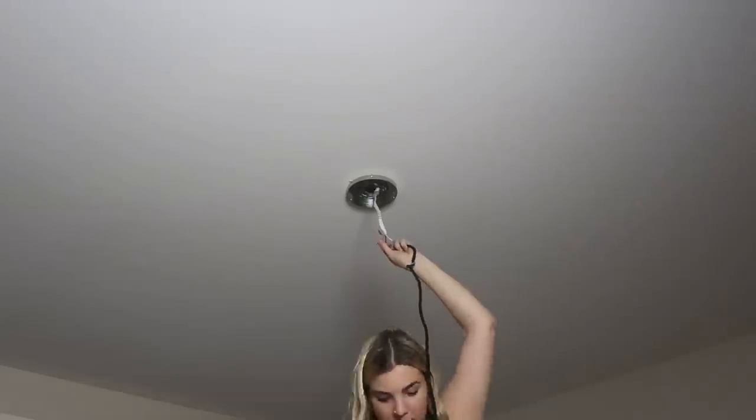I swear there's always something that has to go wrong whenever I fix a light fixture. And this one is just very different than any I've ever seen. So I'm just winging it, which is a great thing to do when you're working with electricity. I did it! I was about to have an emotional breakdown because lots of things have not gone well today, but I did it.